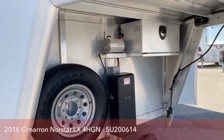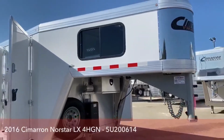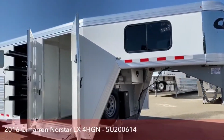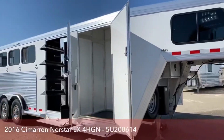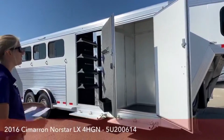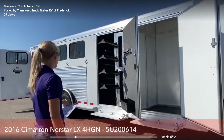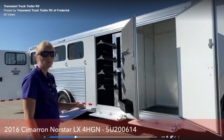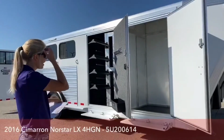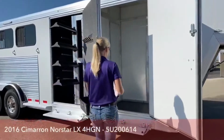So yeah, I just want you to notice how clean this looks with that wraparound nose style, that V-nose style. It's just a really sharp looking trailer. It's 7'1" tall, it's 24 foot 6 inches on the floor, and it's 7'6" wide. So if you've got horses that you want to give a little bit more room, that 7'6" wide will do that for you. It also allowed us to put mangers on this trailer and give us a little bit more room for this part right here.